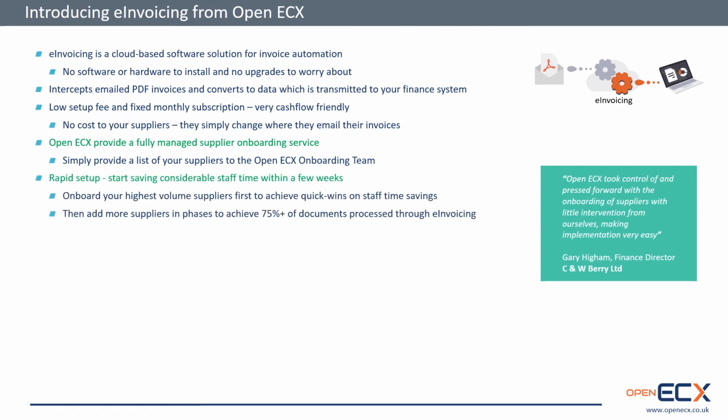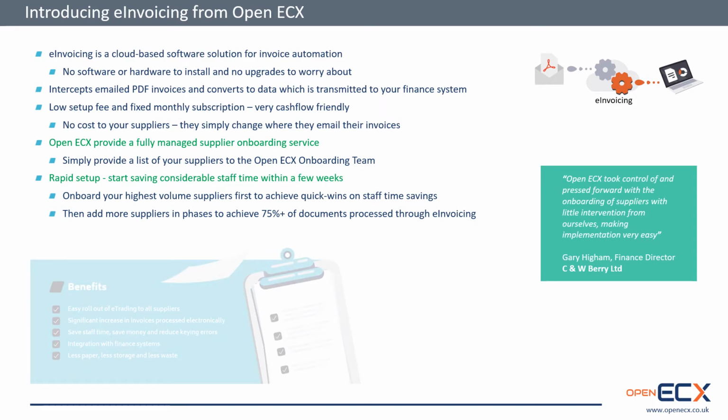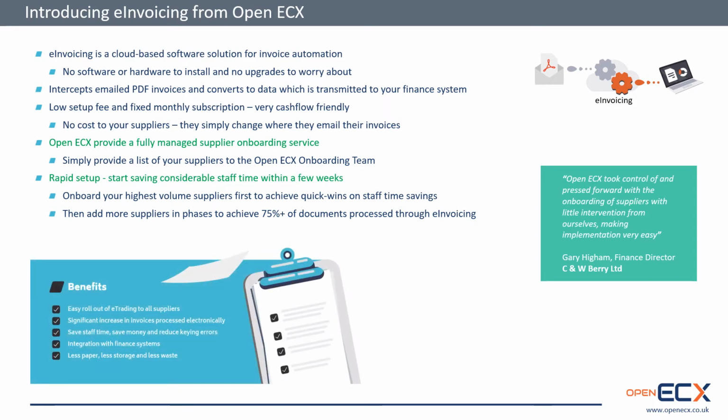Because that's all done in-house, we offer very rapid setup time. You can start saving considerable staff time within just a few weeks. We would generally start with your highest volume suppliers first to achieve some quick wins on staff time savings, and then we would onboard more suppliers in tranches to get to maybe 75% or more of all the documents processed through eInvoicing, and that will be saving you a considerable amount of staff time.